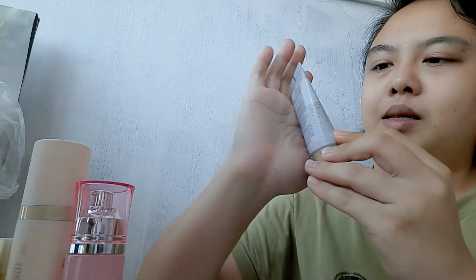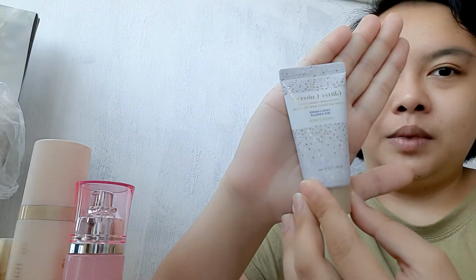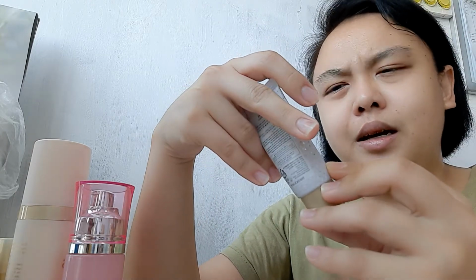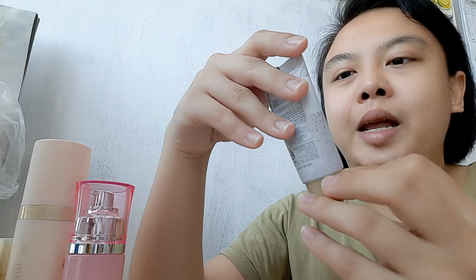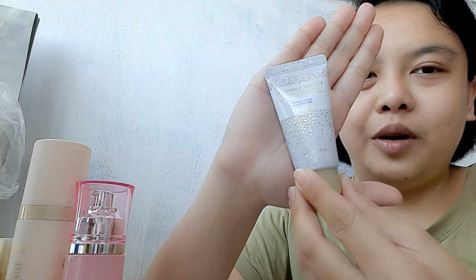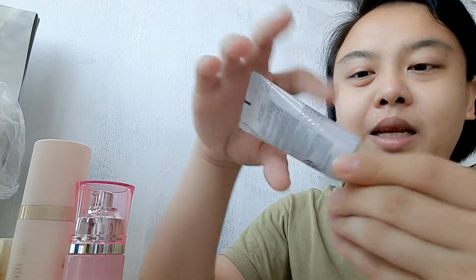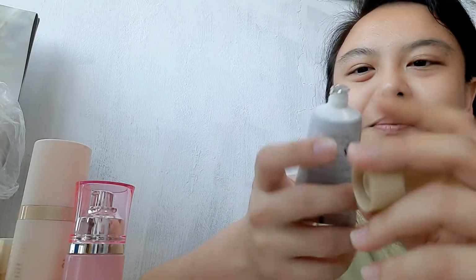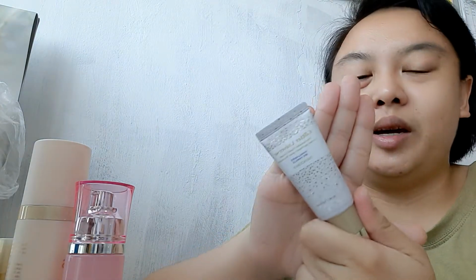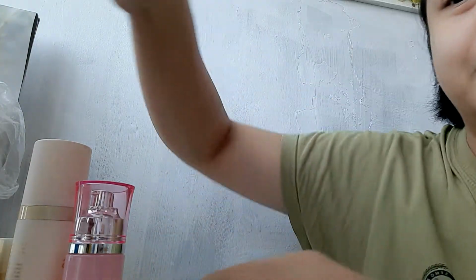And the next one is from The Face Shop, Glitter Universe. It has a verbena and iris scented hand cream. I got it for my birthday last year from one of my friends. And it's actually super nice because, I haven't opened it, but the scent is there. It has a very strong verbena scent. I mean, not that strong, but quite strong for me.